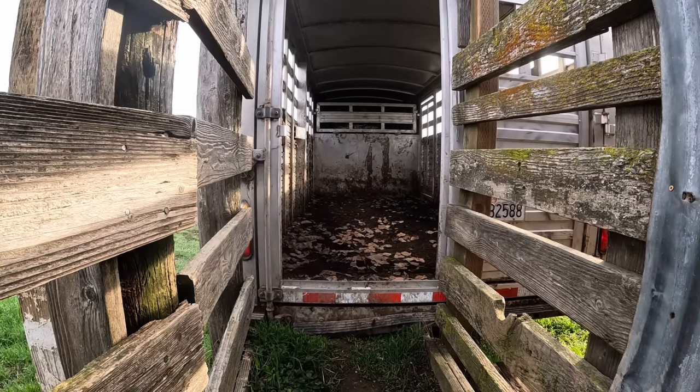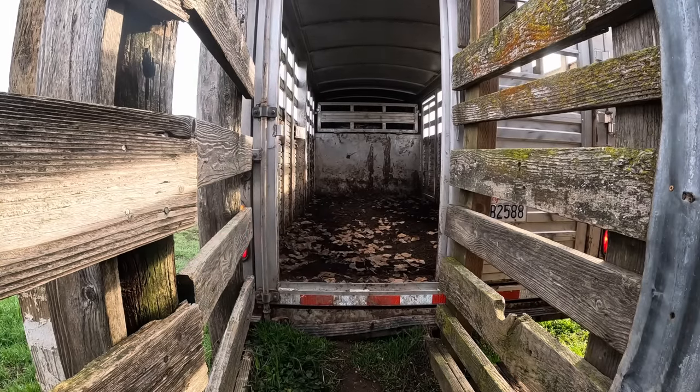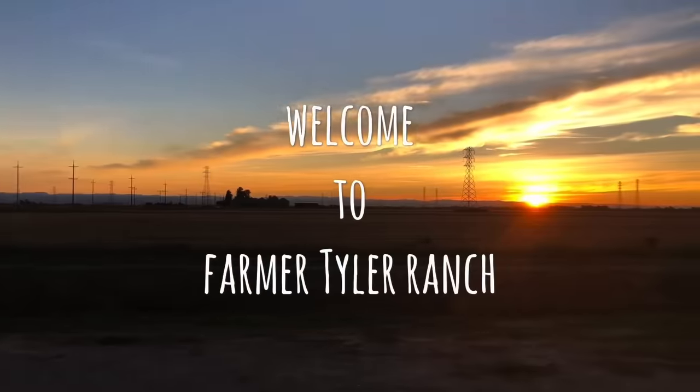It looks like today is the last day weather-wise that it's going to be pretty nice and fairly dry around here. So I figured I better get these cattle moved over to the winter pasture today. I've got 20 cows that I'm going to move over to the winter pasture. That's about all that it will hold through the season. The rest of the cows are going to stay here and live at the ranch through the winter time. But regardless of which place they end up going, everybody's got to go through the chute and get their winter vaccinations. That's what's going on today on Farmer Tyler Ranch.